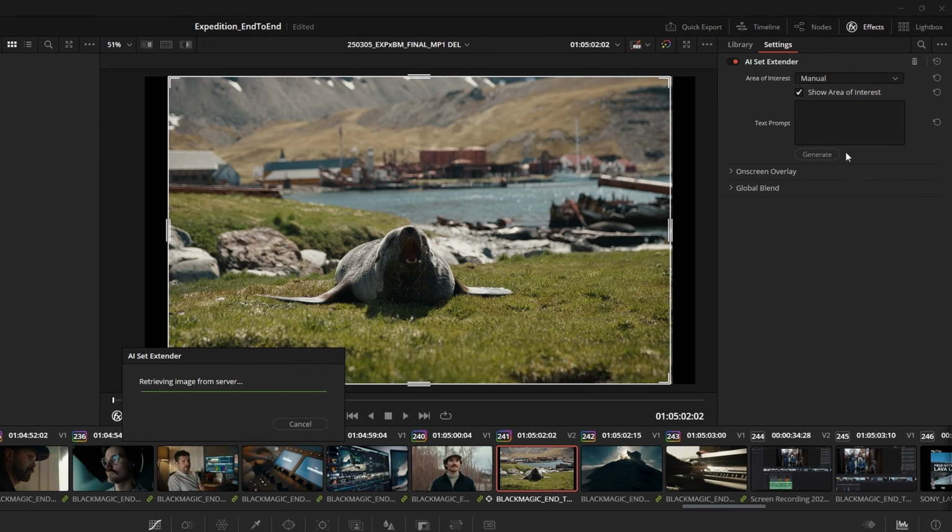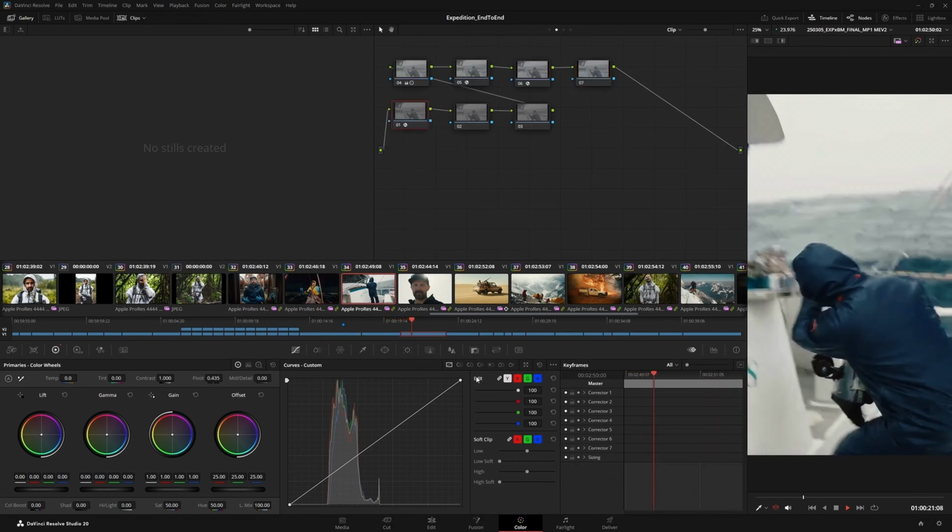They've added a new UI layout for vertical video. Now, this is something people have been asking for a long time, and we still don't have a completely customizable UI, but honestly, I'm fine with that. I prefer knowing where my panels are going to be, especially if I have to jump onto somebody else's machine. But this is a very welcome addition.